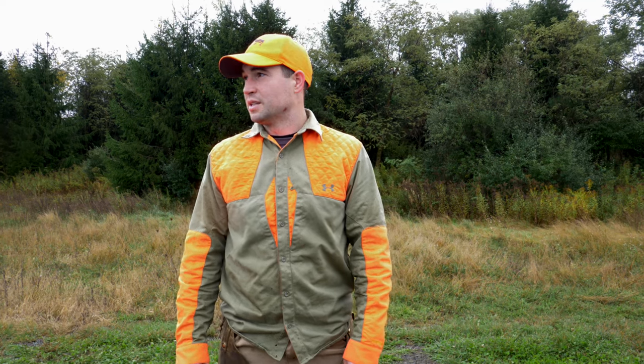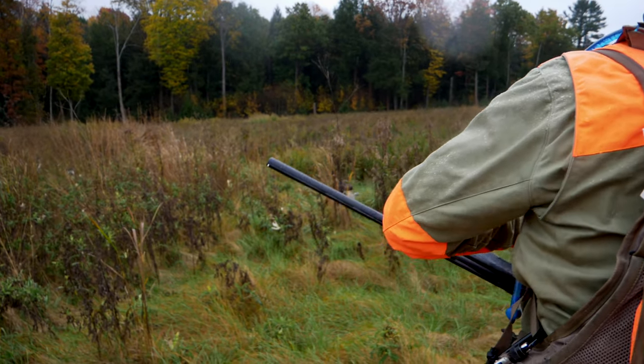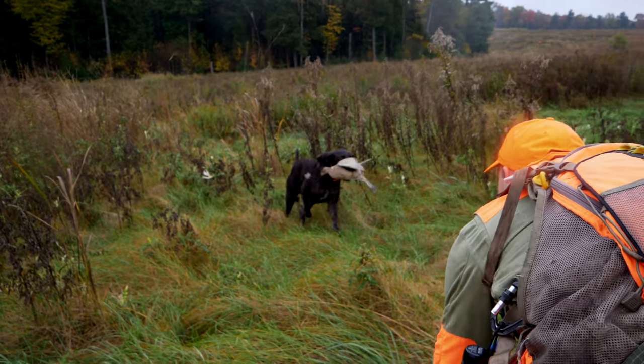John and I just went out, took about a 10-minute walk here, and got our limit of two birds. And Scout is disappointed we don't have more people with us to do some additional shooting.